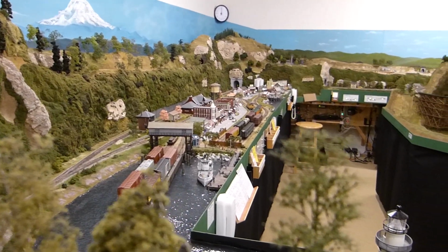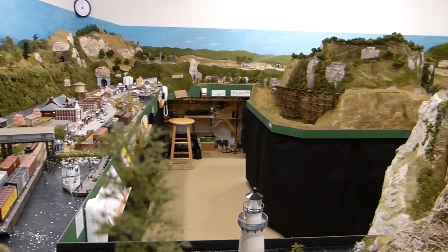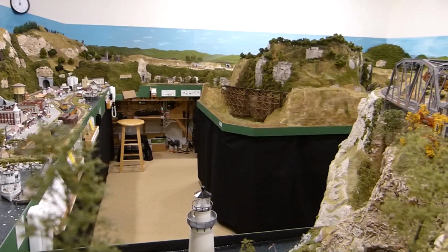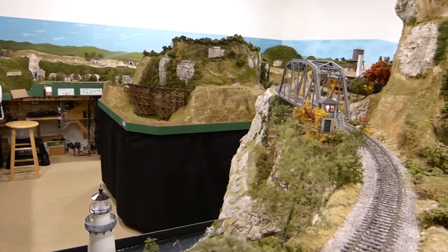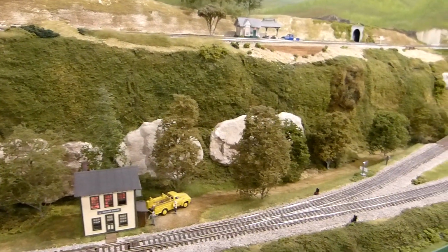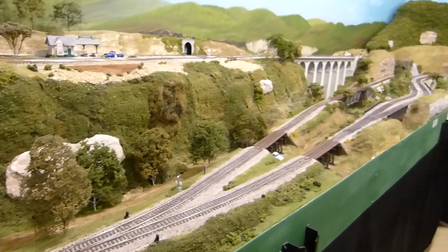In most of our videos, we view the layout from a bird's eye perspective as a full-size person. But with the size of cameras available today, we can also view a layout as an HO scale size person, maybe 3/4 of an inch or about 2 centimeters tall.